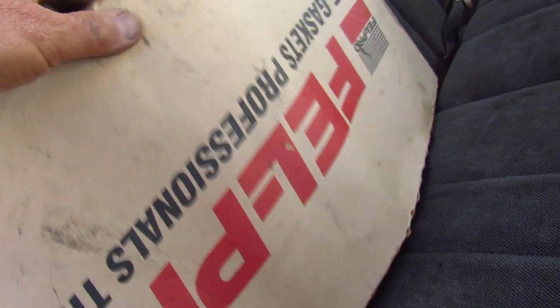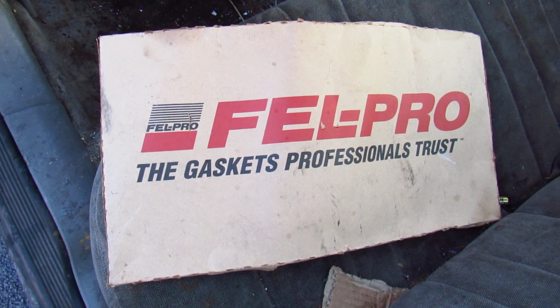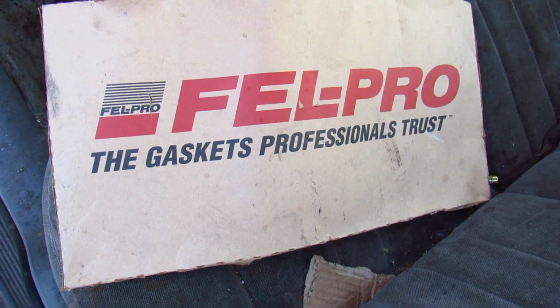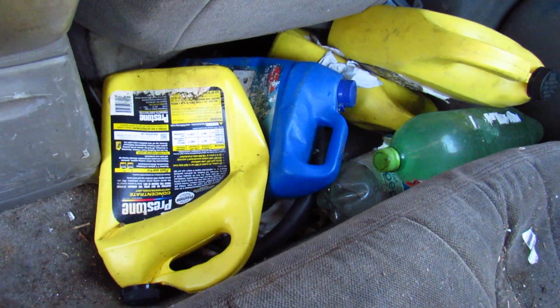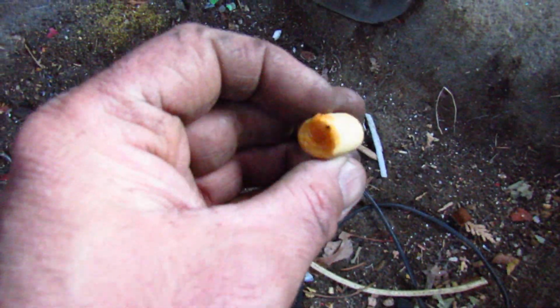Here's my gasket set. This is, I guess, the timing cover gasket. This was the last coolant leak that I found in this car. See, from the very beginning, I've had cooling system problems, and that's why I've got gallons of water back here just in case, and sometimes they came in really, really handy when I would blow a hose or, you know, needed head gaskets. There's some more dirt, debris, leaves, a battery, a combo. Oh, these are delicious.